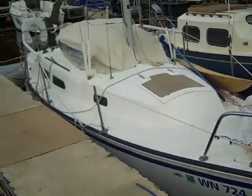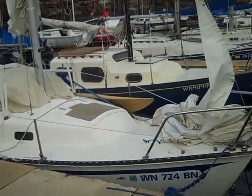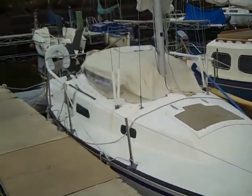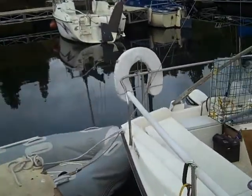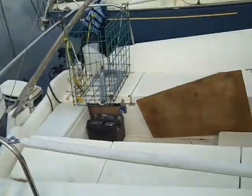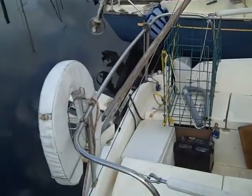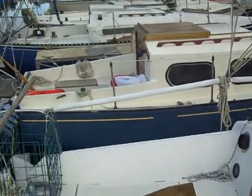Well, here's the vessel that I'm staying on. It was plucked off of someone's backyard. It was gathering dust, and they made a deal on it and got it all cleaned up. Made it into a weekend cruiser. It's called a Neptune. For this size vessel, I think it's a 26-foot waterline and about 30 overall.